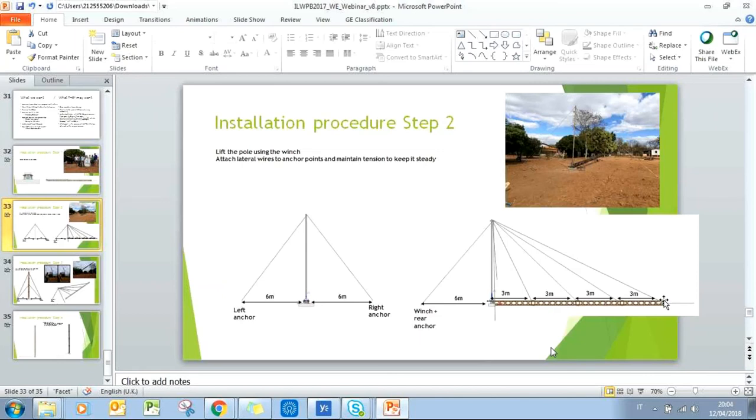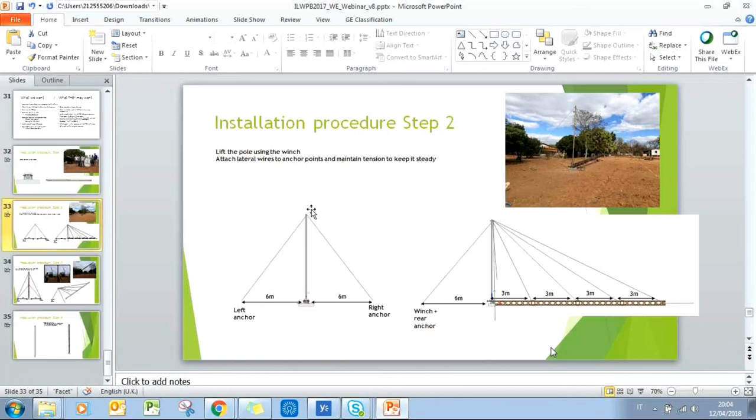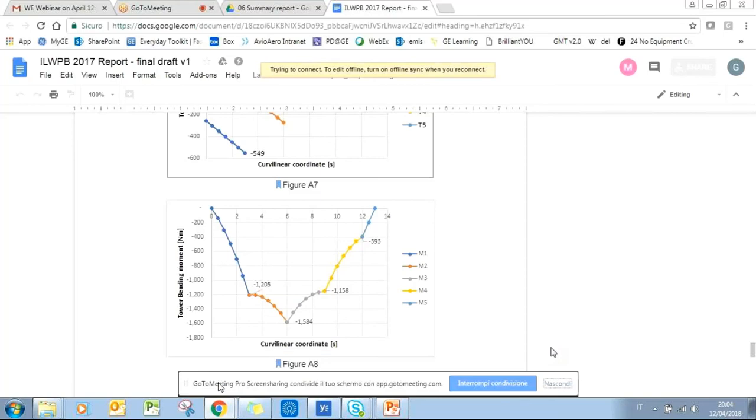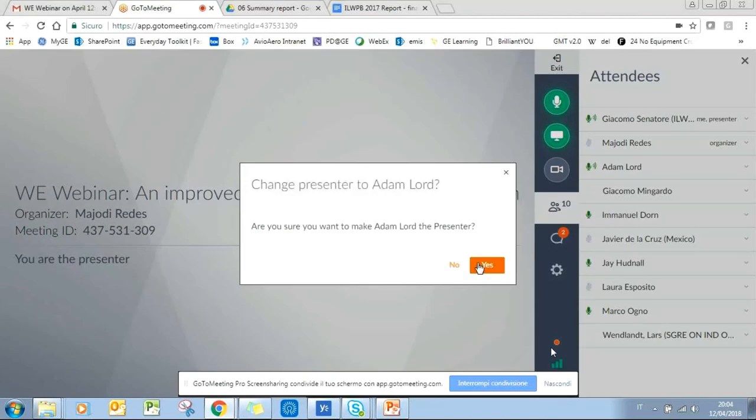And I'd be interested to see how you fix the foot of the tower. I didn't get to see a good picture of how you do the pivot point. Yeah, Adam, do you want to show the CAD model? Yeah, I've got a CAD model open of everything. It's actually my improved version. Can I just take control of the screen? How do I do that? Okay, now I've got it.